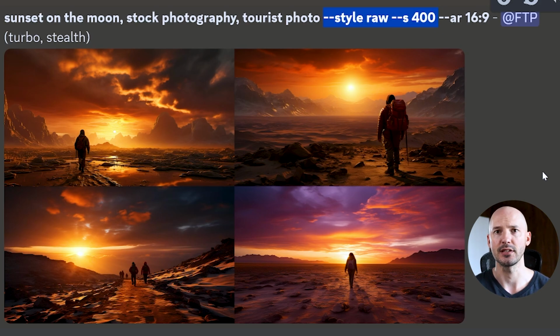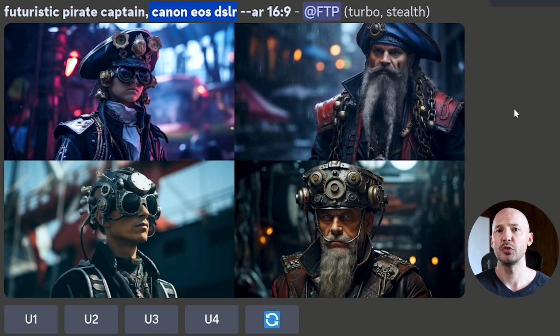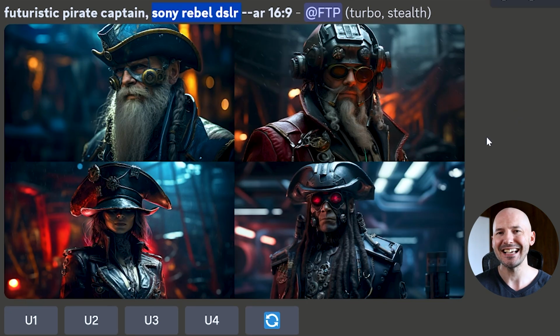Best of both worlds. Now, if you're trying to make characters, Midjourney tends to default towards illustrations. Futuristic pirate captain, and you can see here that it's generating images that look like concept art. So what you can do is mention a specific camera. I have to point out, it doesn't matter what camera you choose in terms of modern cameras.